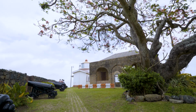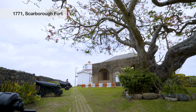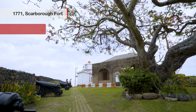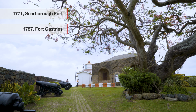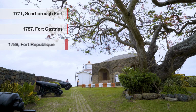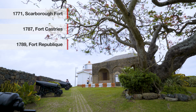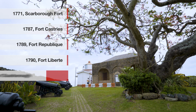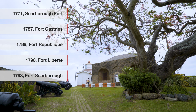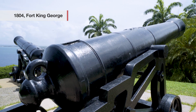And then the question of names. Scarborough Fort, the British called it. And then in 1787, under French administration, it was called Fort Castries. In 1789, there was another name change. The French had the Republican group and they called it Fort Republique. In 1790, there was a mutiny of the radical French troops and they called it Fort Liberte. When it was recaptured by the British, they called it Fort Scarborough, and then it was changed in 1804 to Fort King George in honor of the king at the time.